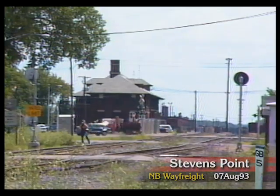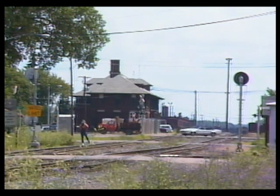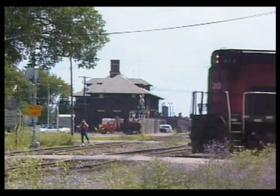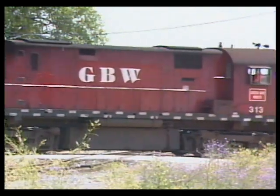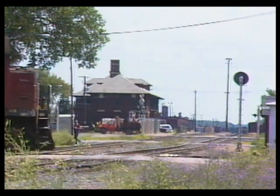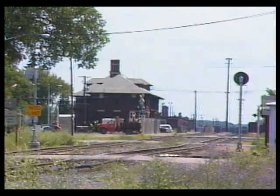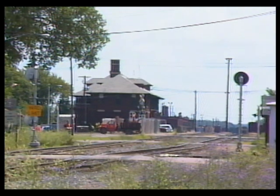At Stevens Point, the GBW crosses the Wisconsin Central Main Line. The old Soo Line depot in the distance is now the WC's operating headquarters.